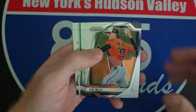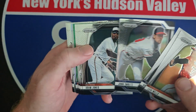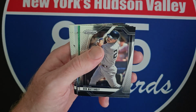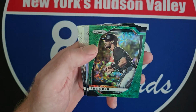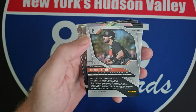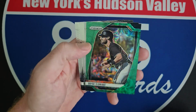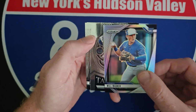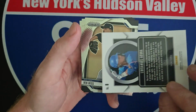Something green. Levi Wells, Aaron Judge on the base, Smoltz, Adam Jones, Andrew Painter, Donnie Baseball. Comes a green. Bryce Eldridge, the green Pulsar maybe? So 75, Bryce Eldridge. We have a green Sonar. We'll go with that. Will Wagner. Another Talisman. Luis Angel Acuna, rookie card.